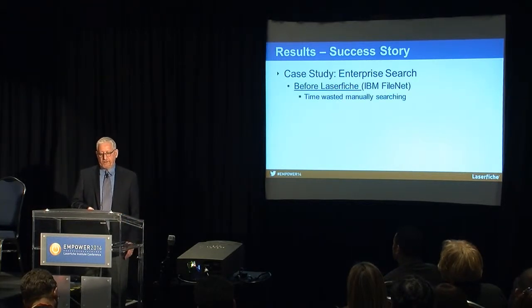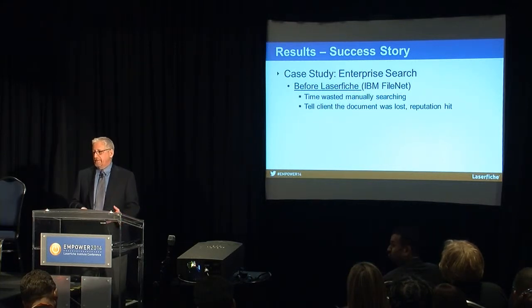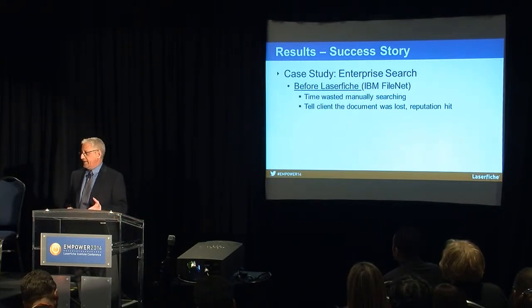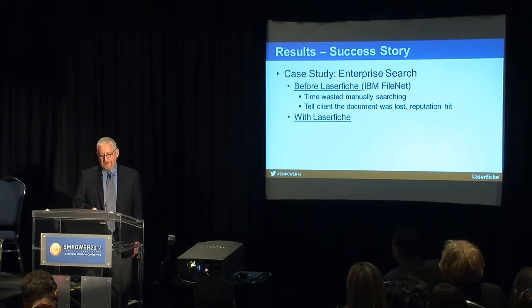Before Laserfiche, we would have wasted a lot of time trying to search around, calling the client, having that reputation hit. That's not good for any organization. I don't care who you are. If you have to call somebody up and go, oh, we screwed up.